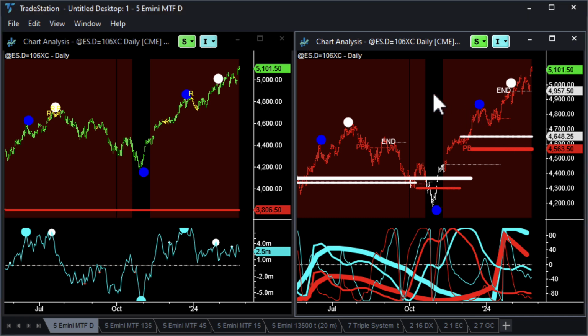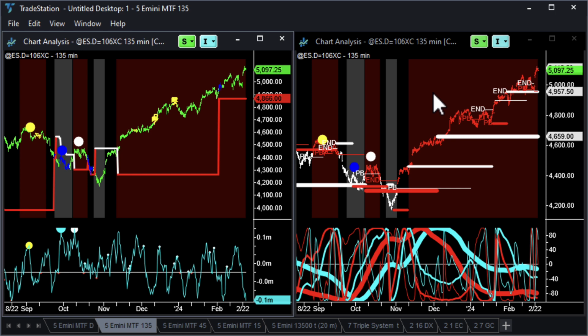So let us go down now to the 135-minute chart. Exactly 3 135-minute bars in a day session of the E-mini. Here we've ratcheted the trailing stop up a little bit. We had blue professional bars, maybe that was almost 2 weeks ago now. We've got pullback to end of trends.